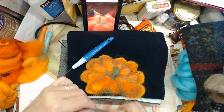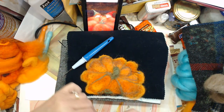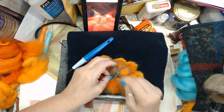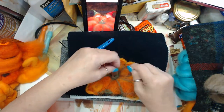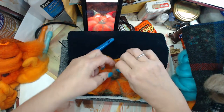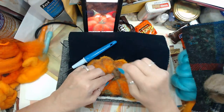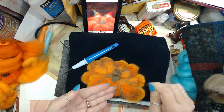I'm making it 3D, and that's what we call a dollarama. So I'm putting some more fibers here, and I twisted them, and I'm going to leave it fluffy to make it look like a stem. So that is 3D.